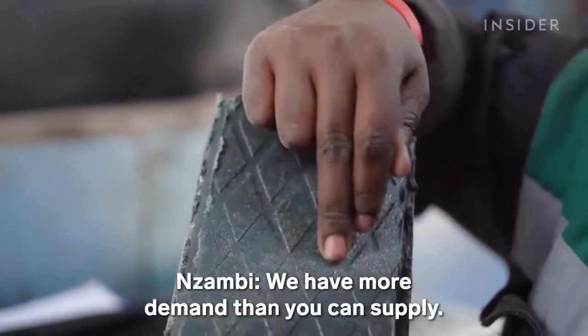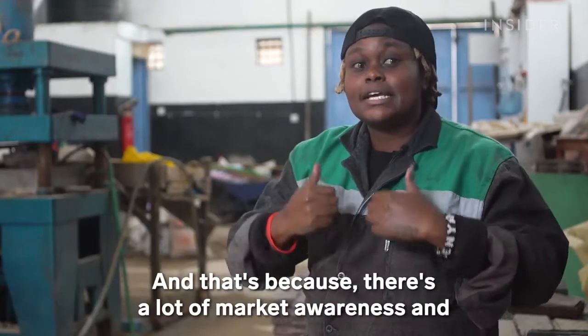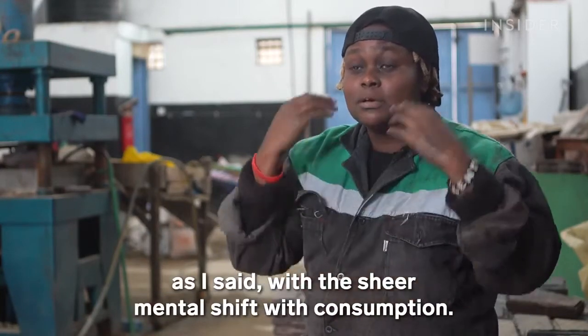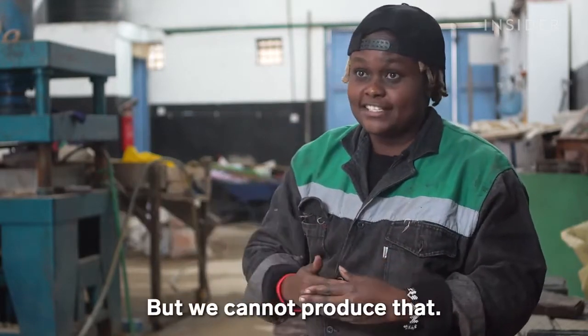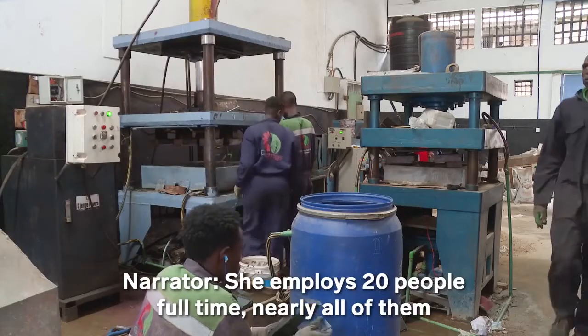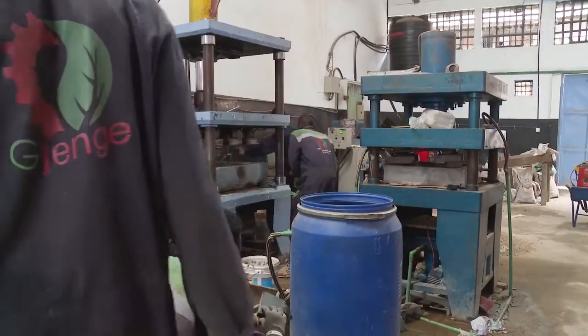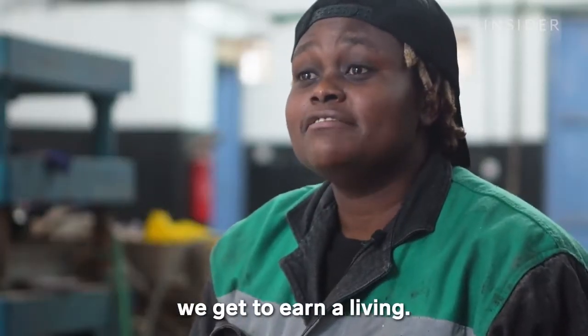We have more demand than we can supply. And that's because there's a lot of market awareness and market uptake that is coming in. And once again, as I said, with the mindset shift, with consumption, but we cannot produce that. She employs 20 people full-time, nearly all of them under 30 years old. Me, my team, and everyone else in this space, we get to earn a living, and that I'm happy with.